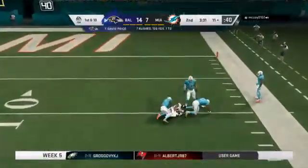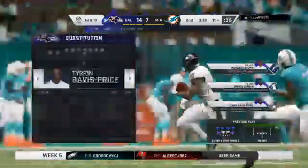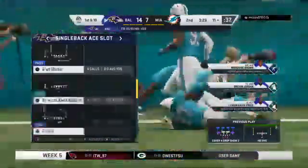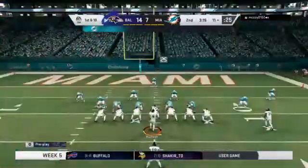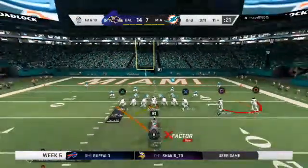And he'll be marked down deep on Miami's side of the field. A big play that time for the Ravens. 53 yards. A real field flipper there, as all of a sudden they've got a first down in the red zone.